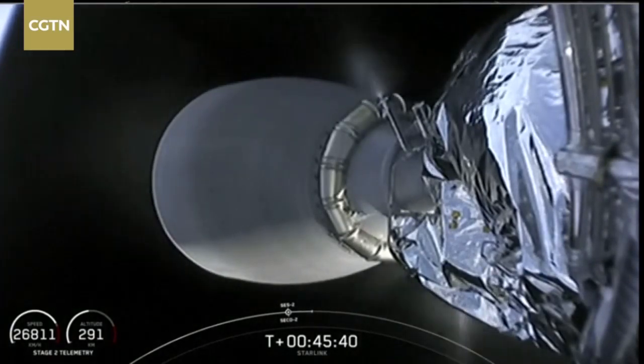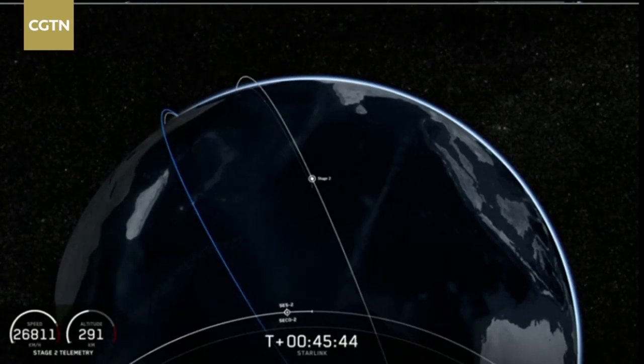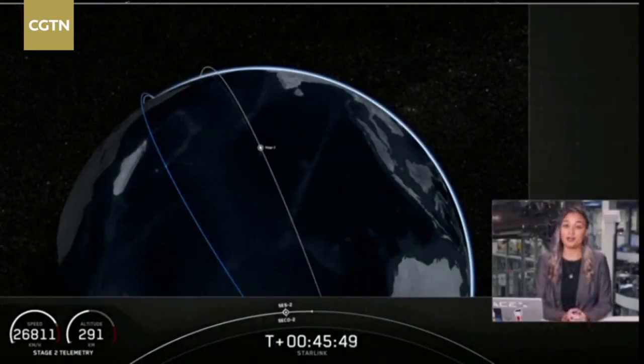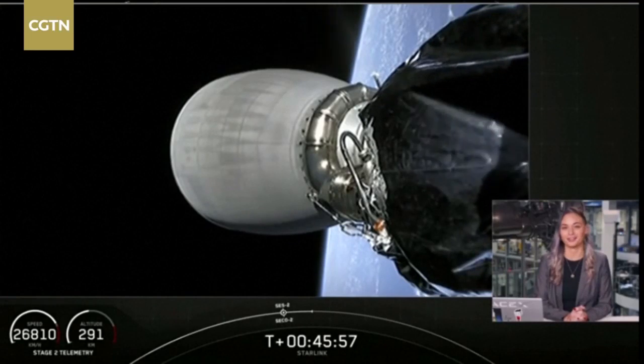Now we're just waiting to confirm good orbit. GNC confirms good insertion accuracy. And we just got that call out for good orbit. So now that we are in good orbit, we'll be coasting for the next 15 minutes or so. So we'll be back around T plus 1 hour and 1 minute for payload deploy.